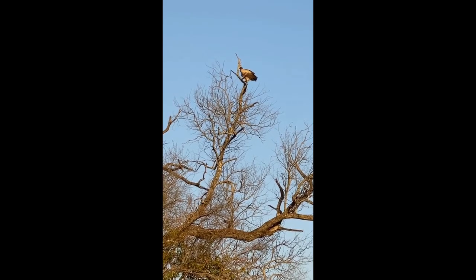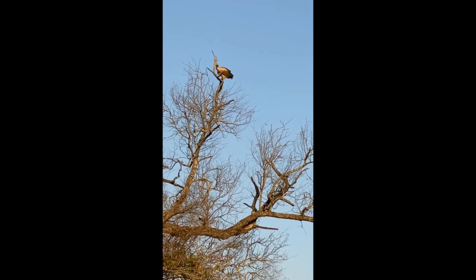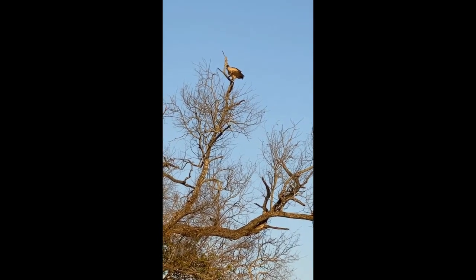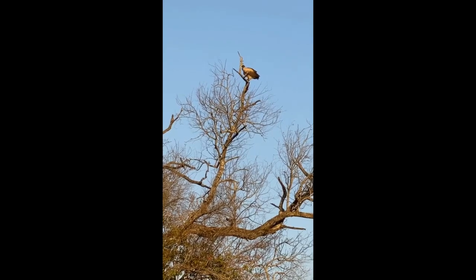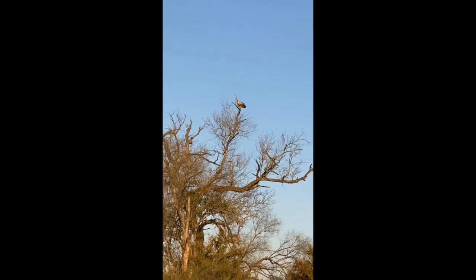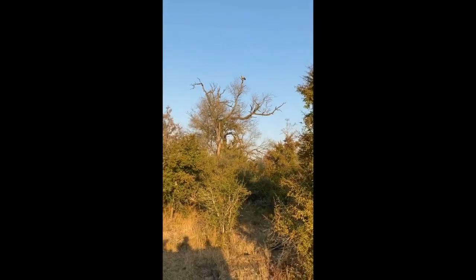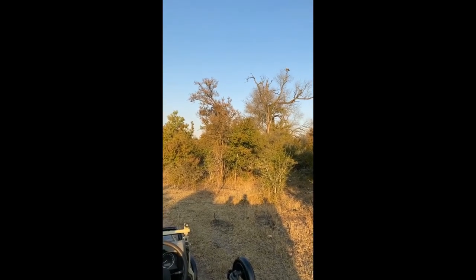One of the main questions I've been asked many times is, why doesn't the vulture have feathers on its head? One of the main reasons is that when they're feeding, obviously it's old carcasses that may already have parasites in them, and when they put their heads into the carcasses to clean up all the leftovers, they don't get a lot of the parasites. It would be very difficult to preen the feathers on your head when you can't reach it. So that's one of the main reasons for it.